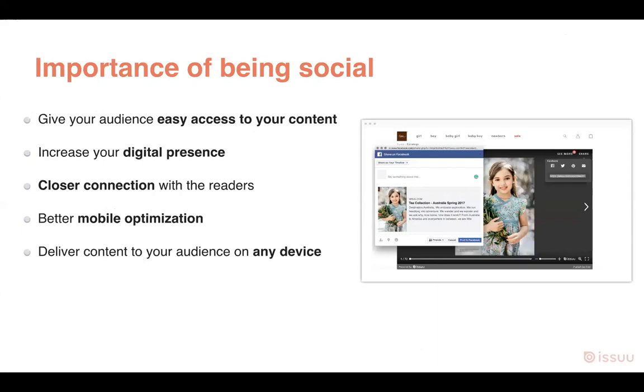Let me now say a few words about the importance of being present and active on social media, especially if you have catalogs that you want to be read, viewed, shared, or clicked. You just need to give your audience easy access to your content. And to do so, you have to offer them more ways to find you and to notice you. So it is not only about publishing on ISSUU. It is also about the distribution, about sharing.